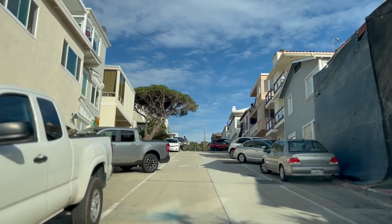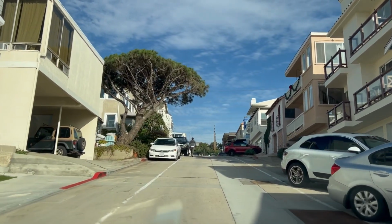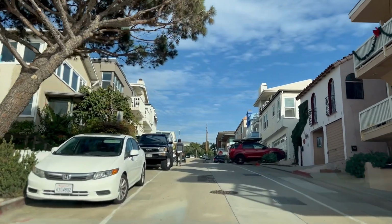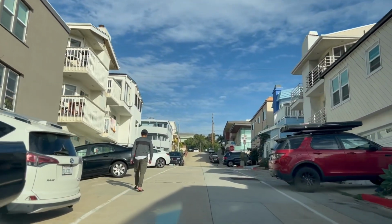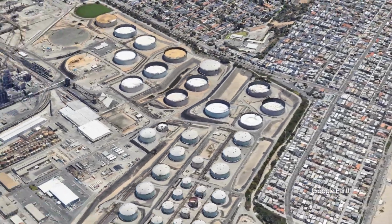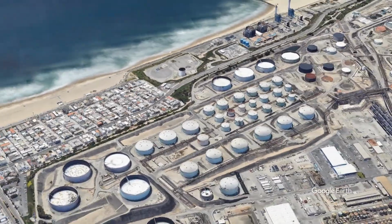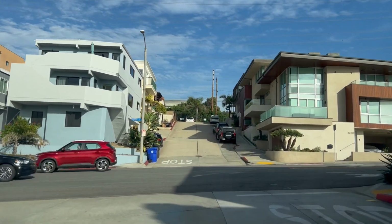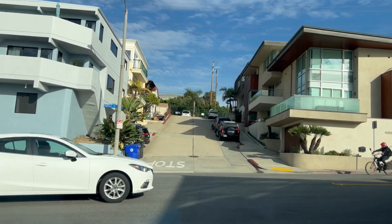Now, one of the things I want to point out, as you're going to be seeing here, of course, is sort of mentioned in the introduction, kind of the elephant in the room. And that is on the north side of El Porto, you have the Chevron oil refinery. It has always been there and always will be there. It is a defining part of the beach cities in the South Bay.